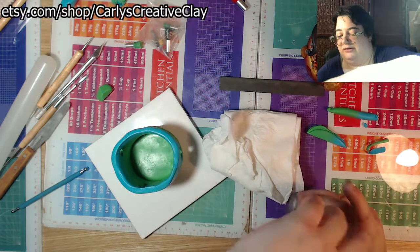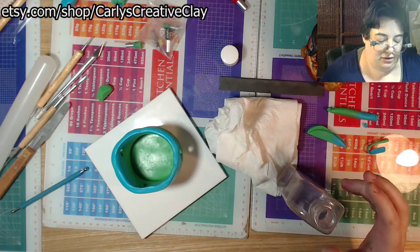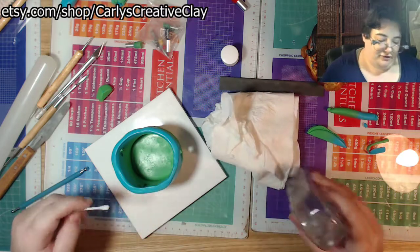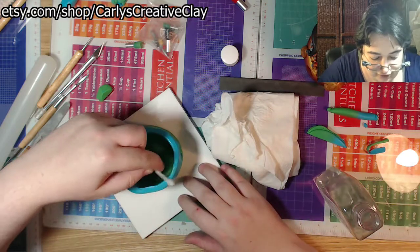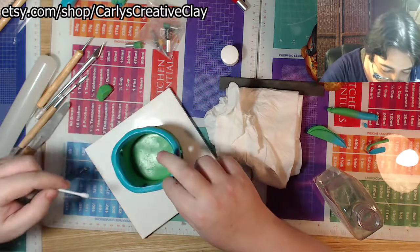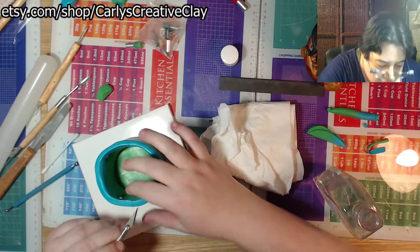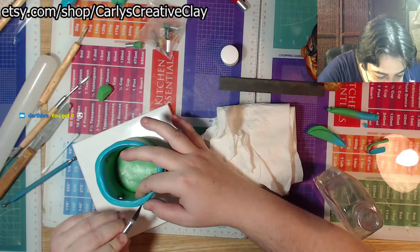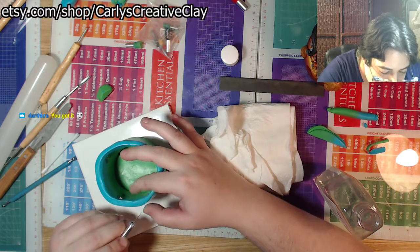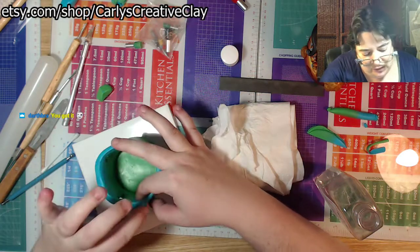What alcohol does is it takes off the very thin top layer of your clay. It melts it. People say you can use nail varnish remover. I have tried and found that it's hit or miss. Some nail varnish removers don't have enough alcohol in it. So if what you're trying to achieve from your nail varnish remover is an alcohol content, then you might as well just get rubbing alcohol. I would say it's cheaper, but it's not. It's roughly about the same price.